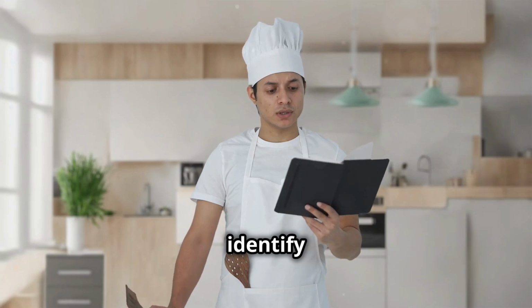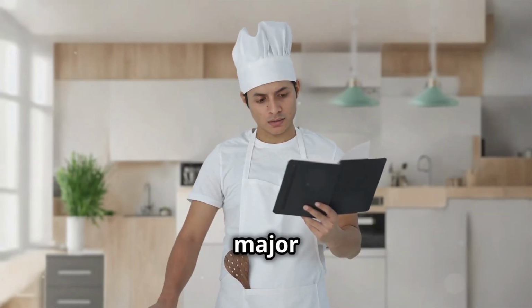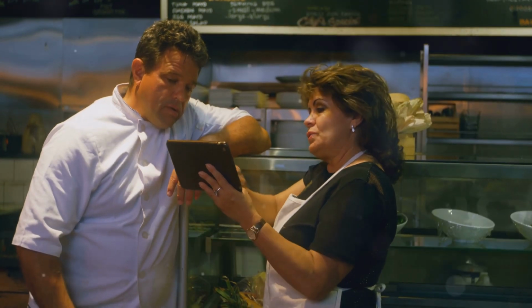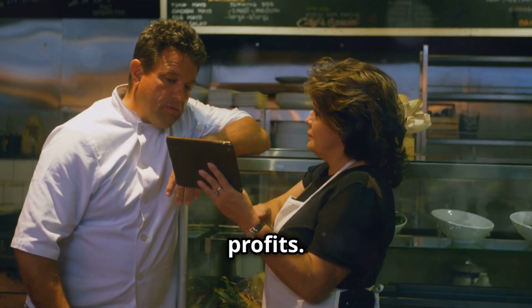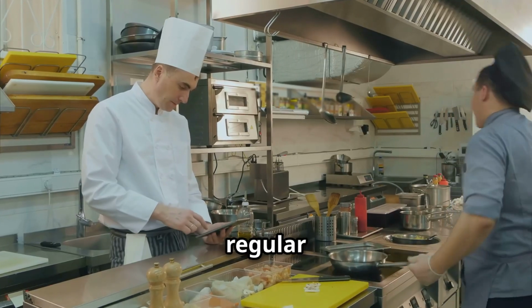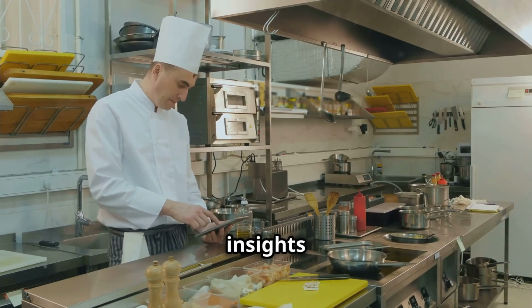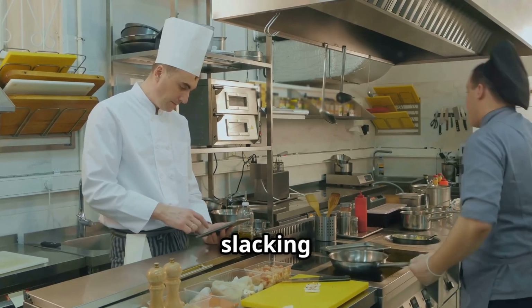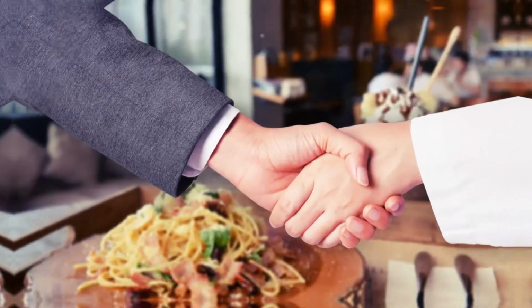Regular audits help to identify potential problems before they become major issues. Theft, spoilage, inaccurate record keeping, these are all things that can eat into your profits. Remember, knowledge is power. By conducting regular audits, you're gaining valuable insights into your inventory, your operations, and your bottom line. Now stop slacking and get counting.